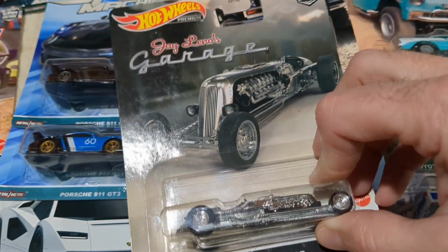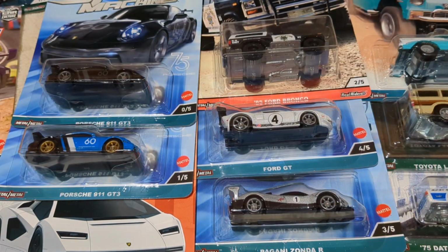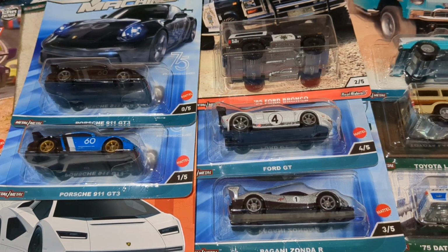And if they want to do something out of the Jay Leno Garage, I hope they choose something that's going to be a little more popular. If you're a fan of this Smash or Pass format, be sure to let me know in the comments. You're going to be in luck. We'll be doing two or three more of these videos with the premiums. Probably a lot coming up soon with the mainlines as well.